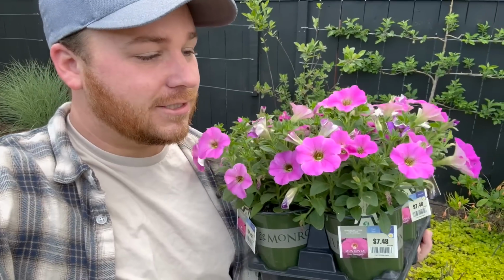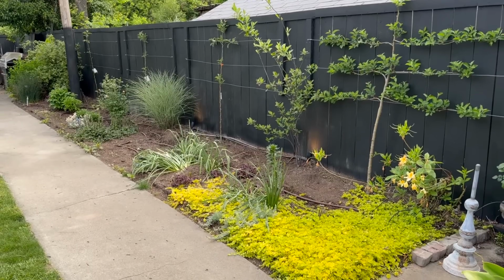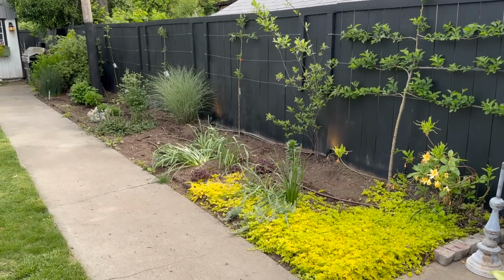So let's space these out. I do wanna say that these are like a pollinator attractant. So these are supposed to be really good. If you wanna add a ton of pollinators to your garden, they're supposed to just go absolutely crazy for these. So check out Lowe's. Let's get this area cleaned up now because I got a little bit of work to do.